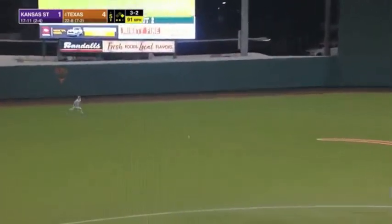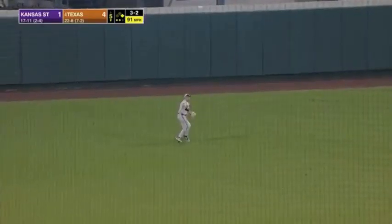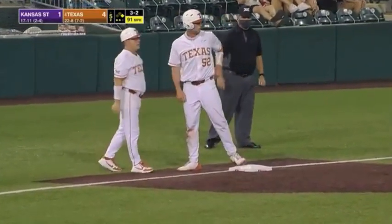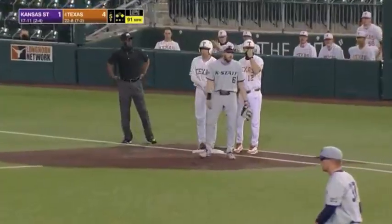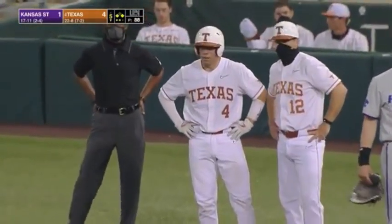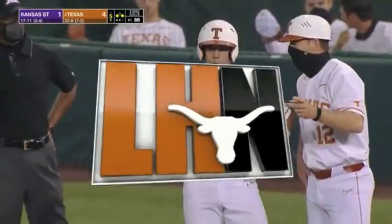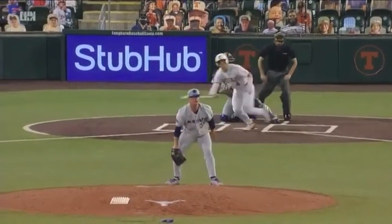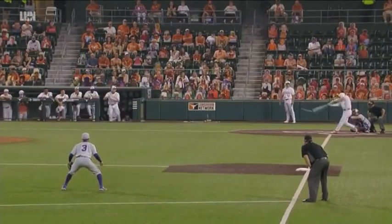Ripped into the gap of left center. Zuby on his way to third. Runners at first and third here with two outs. Really solid at bat by Arduin. Saw a lot of pitches. That's a 3-2 changeup. Barreled it up. Nine pitch at bat right there.